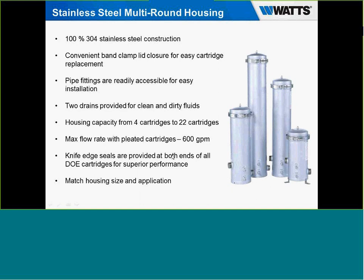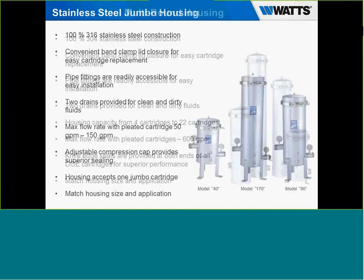We have a knife edge seal on the bottom, so the double end open cartridges will have a positive seal, so water has to flow through the sediment cartridges, and it can't get bypassed and not get filtered out. And once again, for these, we're going to match the housing size and flow rate to your application. That's how we determine which housing you would require. And like I said, these are much more expensive than the Big Bubba housing, but depending on your application, this is going to be your best alternative.